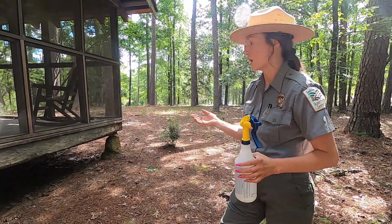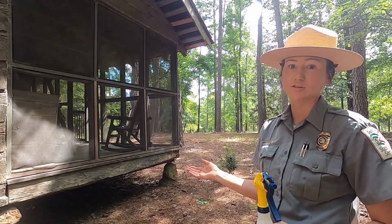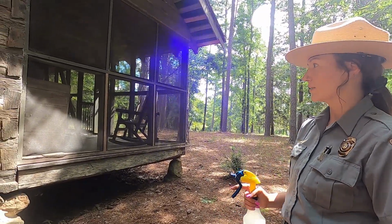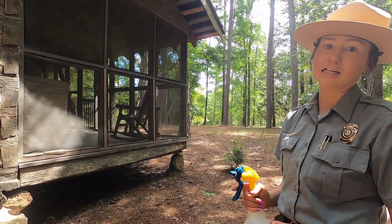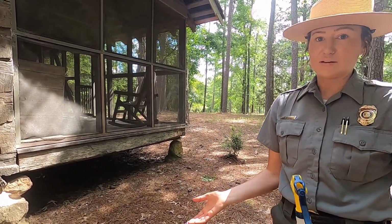So park rangers have a lot of duties when it comes to the Guillebeau house, whether it be housekeeping when park guests are checking in, any revamping that we need to do, touch-ups on paint, any electrical issues. Our main duty at the Guillebeau house are safety inspections.